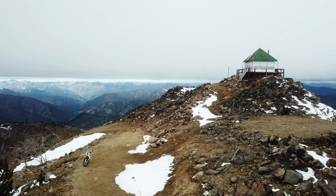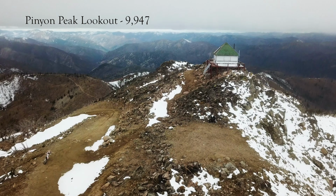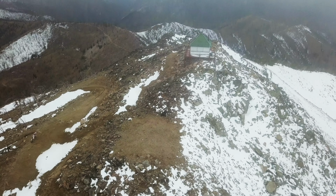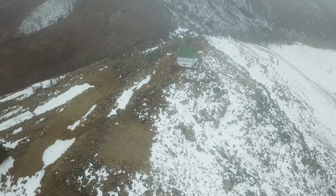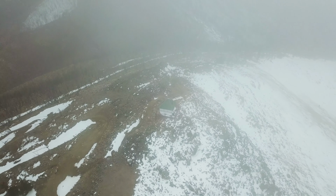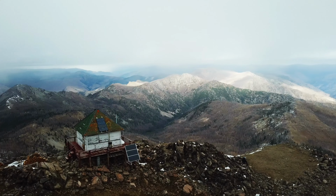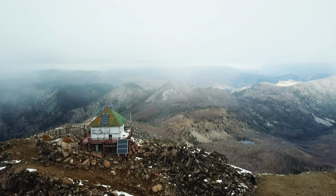Pinion Peak Lookout. This is one that I visited later in the year and one of the higher elevation lookouts. It is way up there and it does provide amazing views. Most of my view was blocked by the clouds, so when I was up there I didn't get the full spectrum of scenery, but I would still rate it an 8 out of 10 based on what I saw. It is a very scenic area, and the road leading up there is pretty cool as well.